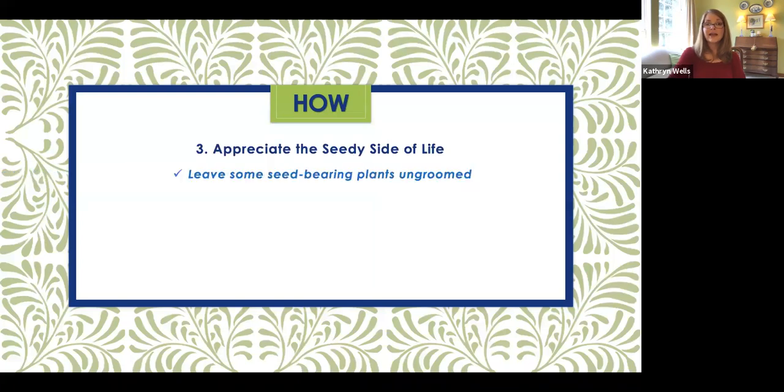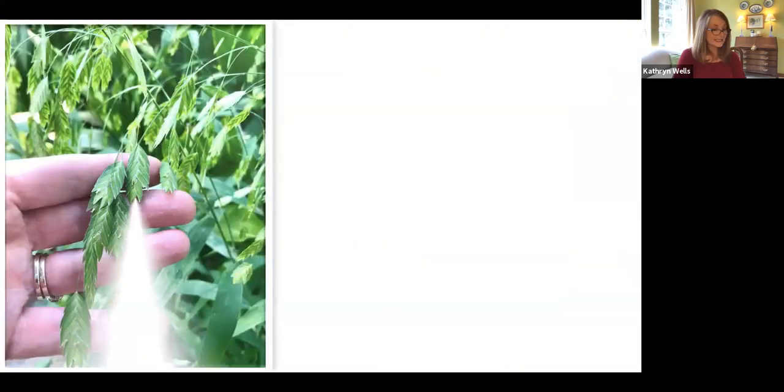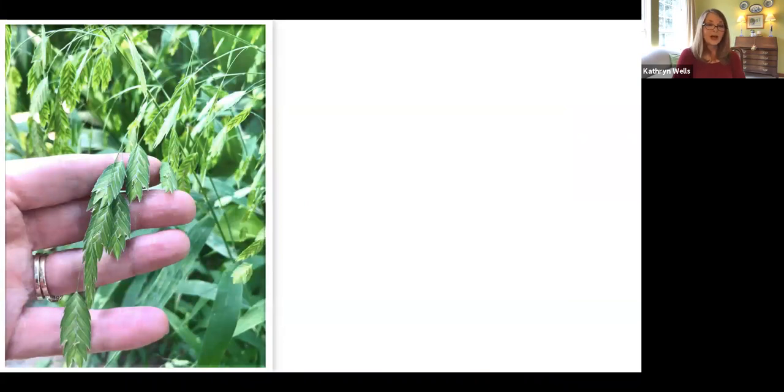So a third principle is to appreciate the seedy side of life, and that means leaving some seed-bearing plants ungroomed. Some considerations for that: they can add architectural interest out of season. They definitely supply food for birds and other wildlife, and they help with species propagation. So inland sea oats is a really good one. A lot of our resident seed eaters, including northern cardinals, and a lot of the resident and migrating sparrows, chipping sparrows, white-crowned sparrows, white-throated sparrows, they like these seed-bearing plants.